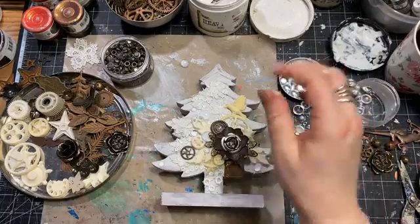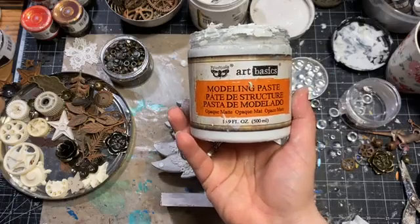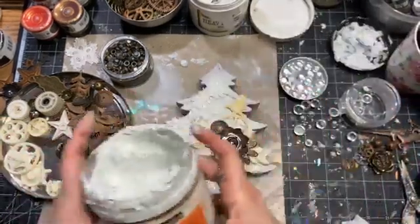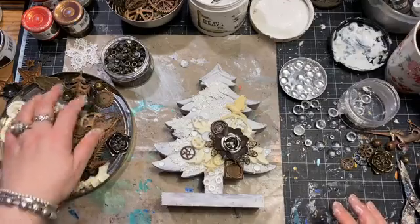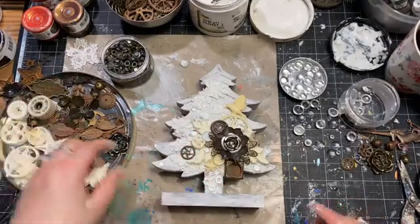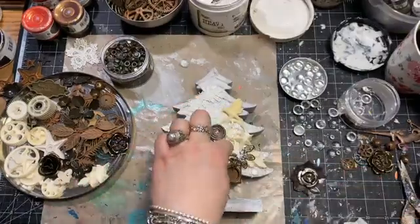So yes, this is modeling paste. One of the art basics that I developed for Prima Marketing, and you can use it for stenciling, you can use it for adding extra dimension to your project. You can also use it as a very good dimensional glue, as you can see, except I didn't stick that one because I forgot.